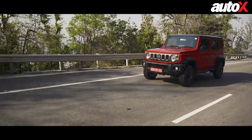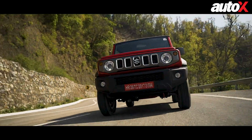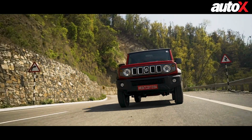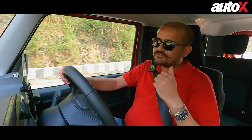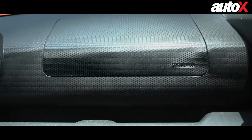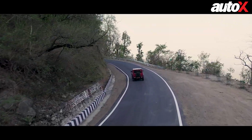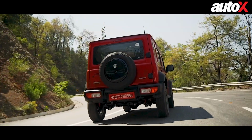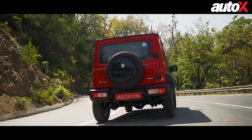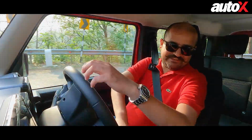It's so nice. And one of the key points about the Jimny's dynamics is the fact that at 1200 kilos, it's a light vehicle for the fact that it has a ladder frame, it has four-wheel drive hardware, it has 6 airbags. So at 1200 kilos, that gives it a lot of advantage. As any good engineer will tell you, the lesser the mass, the easier things get for them to manage. And that's the key reason why I simply love driving the Jimny.